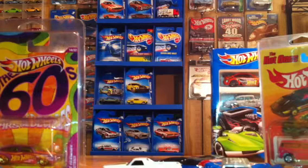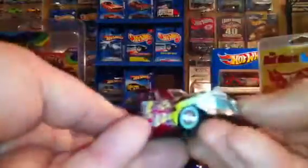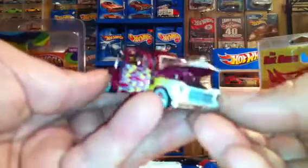Oh yeah, they open. Look at that, doors open. Hood opens. I guess I didn't explore it that much when I got it. Good looking Studebaker though. Anyway.